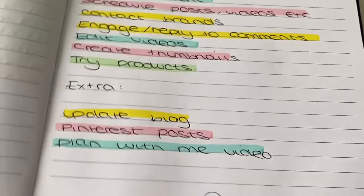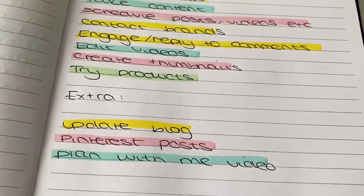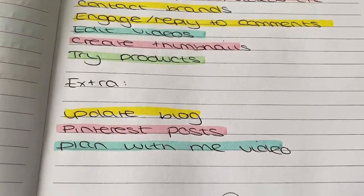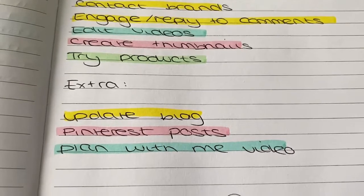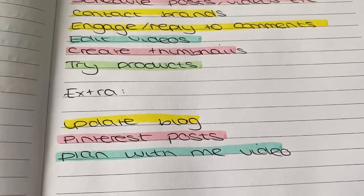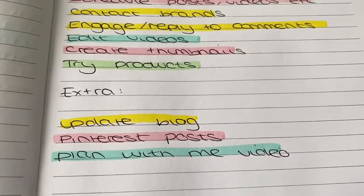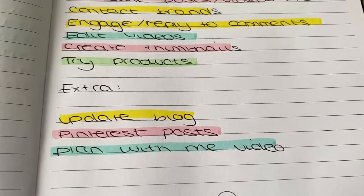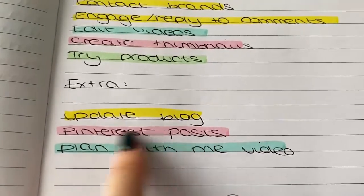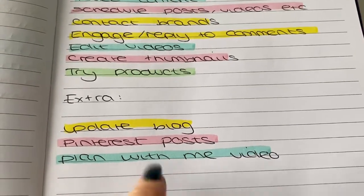A few extra things, update my blog, which I haven't posted on since like January time, not gonna lie, but I might be posting some things throughout autumn and winter, so just to give it a little freshen up. Pinterest post, because I used to post on Pinterest like every single day, and share the things that I was sharing on other platforms on there, but recently I just kind of neglected it, so I need to actually update my Pinterest.